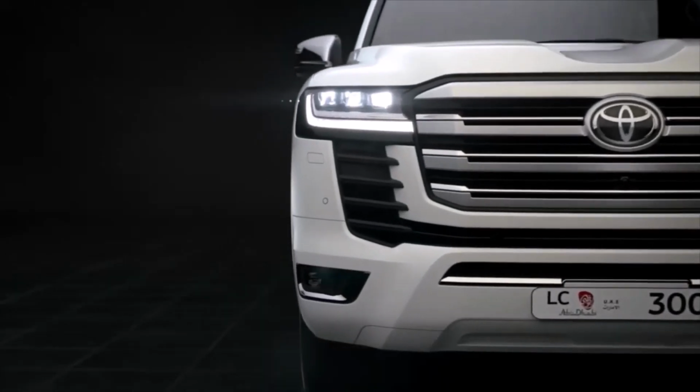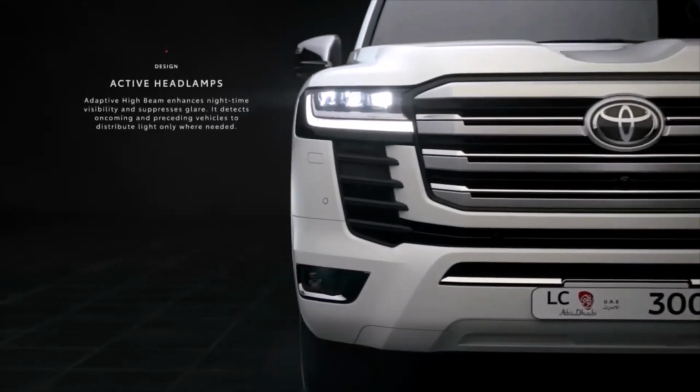Adaptive high beam enhances nighttime visibility and suppresses glare by detecting oncoming and preceding vehicles to distribute light only where it's needed.